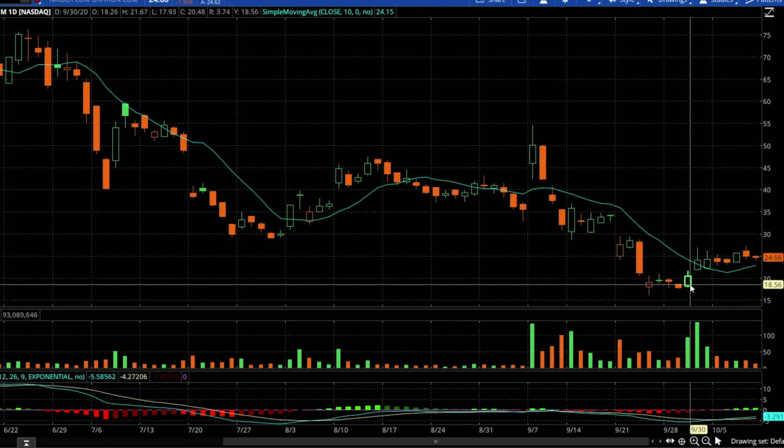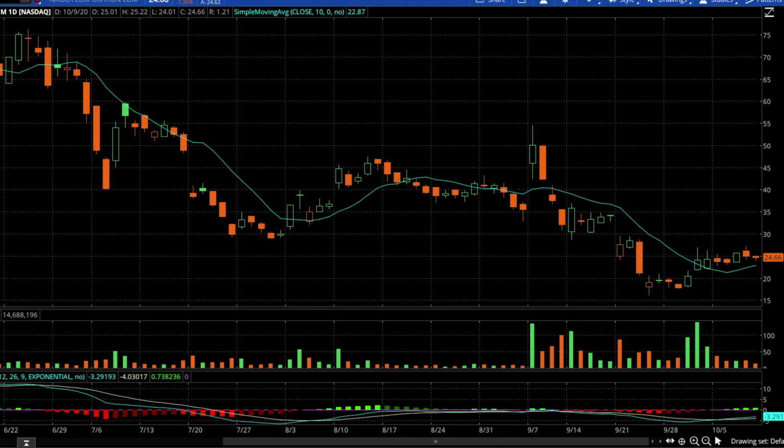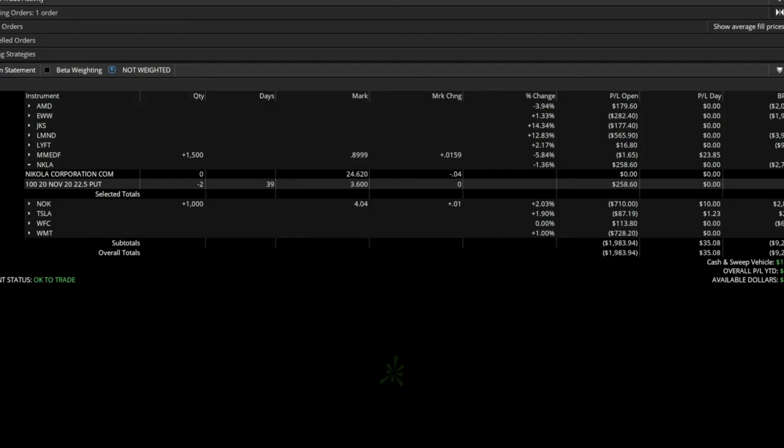But here we go. We're kind of just holding this pattern here, and the Nikola puts are pretty expensive. There's a lot of premium in the options, so I went ahead and sold 2 of them. It does take quite a bit of buying power, about $2,700 for 2 contracts. But I really feel it bottomed out. It's just kind of chopping around, so I sold 2 puts and I'm just waiting for it.